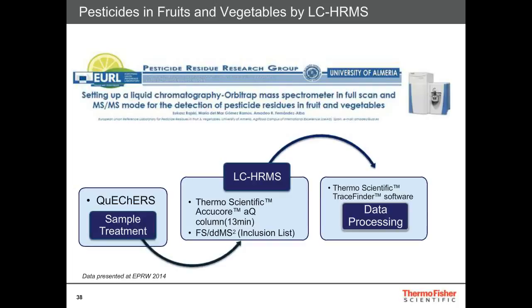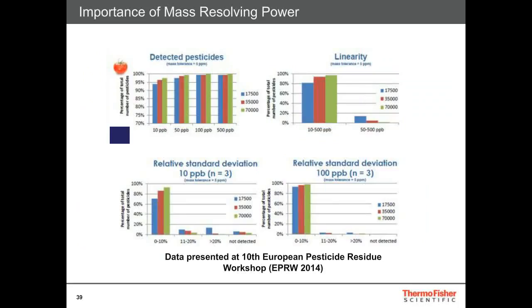And so looking at the idea of high-resolution accurate mass in the analysis of QuEChERS type samples, you can see that the high-resolution accurate mass solution has been used by several universities to compare how well the compounds and pesticides are detected by high-resolution accurate mass in a complex QuEChERS extract, and then going on to doing data processing to find these compounds. And so the University of Almeria in Spain has done a lot of work in comparing Orbitrap technology with triple quadrupole technology and looking at detectability of the pesticides based on various settings in the mass spectrometer. So in the next slide, we take a look at that.